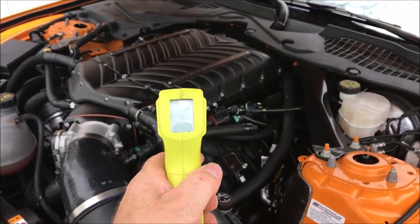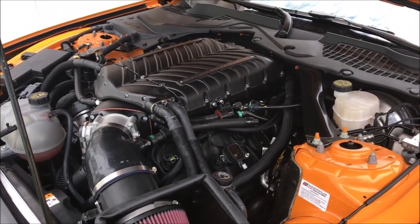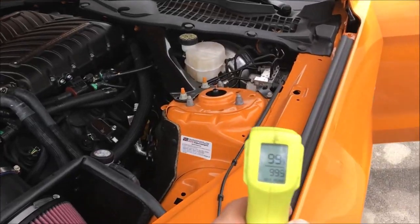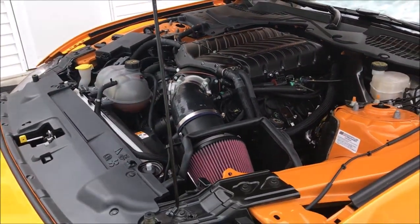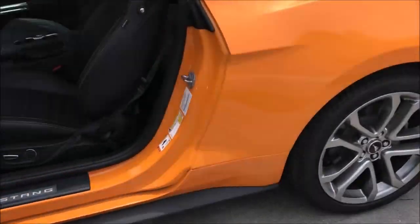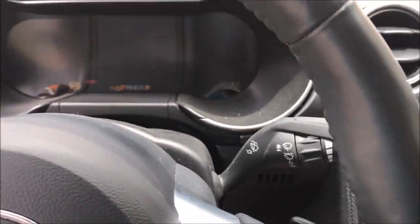Now, it's not exactly cold if you look. It's 94 degrees. That's pretty much about the temperature here. It's mid-May here in Florida. Our cold starts usually, you can see the body of the car, it's 99 degrees, but the car hasn't been run yet. So I'm going to start it up and see if I can pick this up on the phone and see if you guys can hear what this engine sounds like.